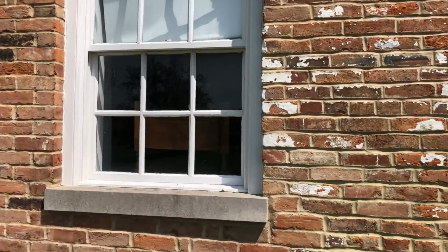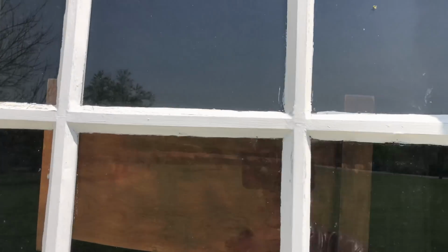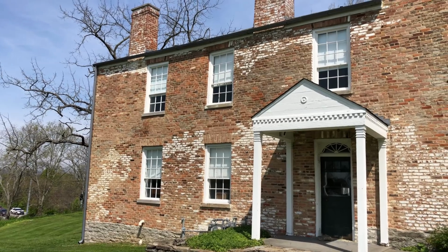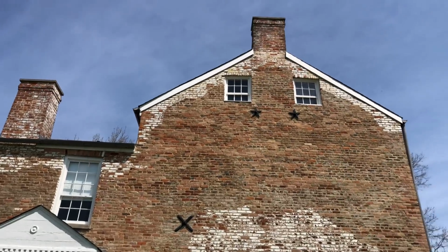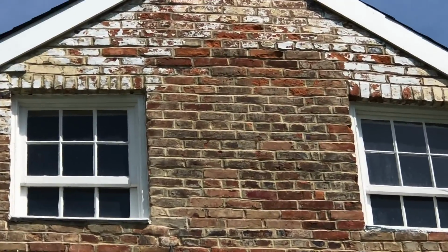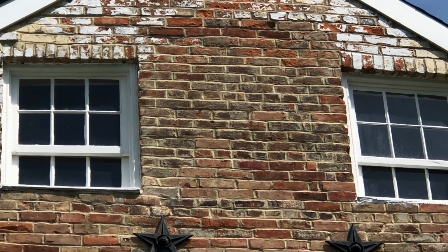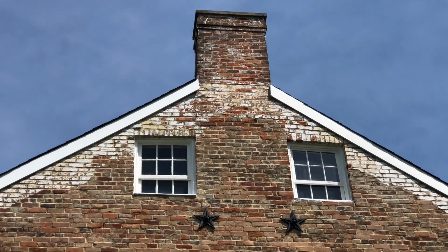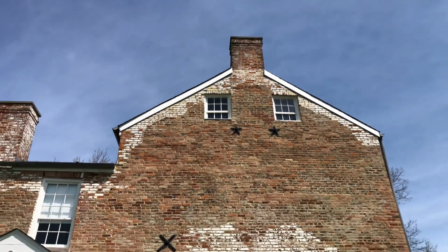Let's see if there's any ghosts in any of these windows. I can't see. Can't see. No ghost? Nope, no ghost. Let's check the other side.